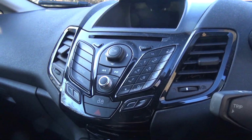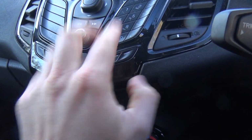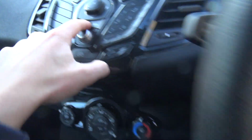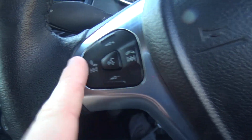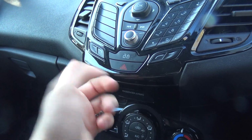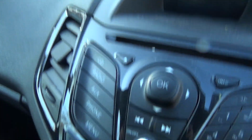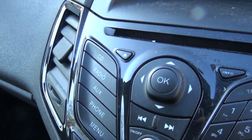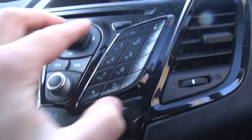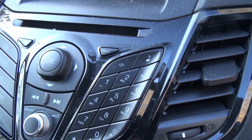There's absolutely loads. I don't think I've ever used any of these buttons here. These buttons obviously are on the steering wheel as well, so I don't need those ones there. This button, I'm not even sure what that does. Obviously hazards you need and all this. Obviously if it's got a CD player, then yes, you will need a CD player and radio aux and all that sort of stuff. But just buttons like this, like the info button, I don't even know if I've ever used that before in my life.